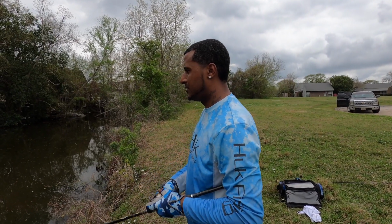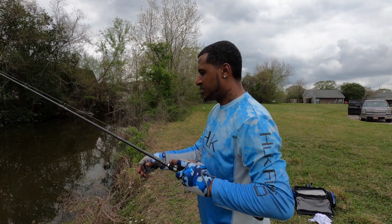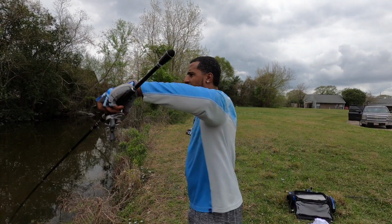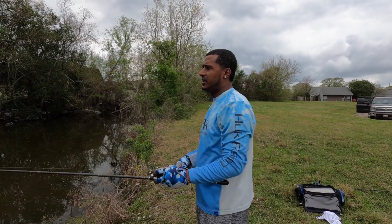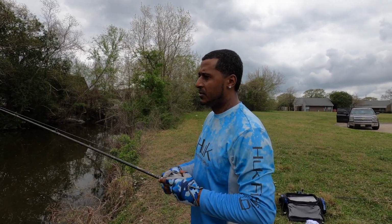So yeah, that or a spinnerbait, especially with that overcast like that. Yeah. It would have been a perfect day to run that spinnerbait either all day or stay on top. Right. So yeah, it was hard fishing today.